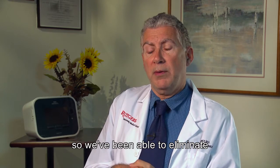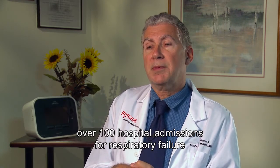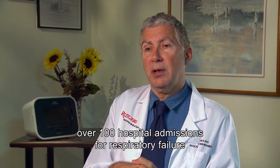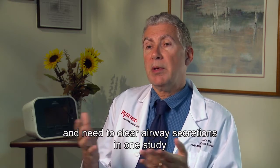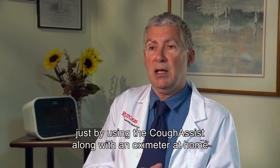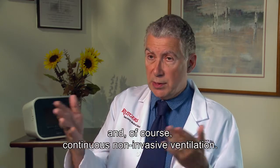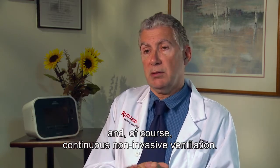So we've been able to eliminate over 100 hospital admissions for respiratory failure and need to clear airway secretions in one study just by using the CoughAssist along with an oximeter at home. And of course, continuous non-invasive ventilation.